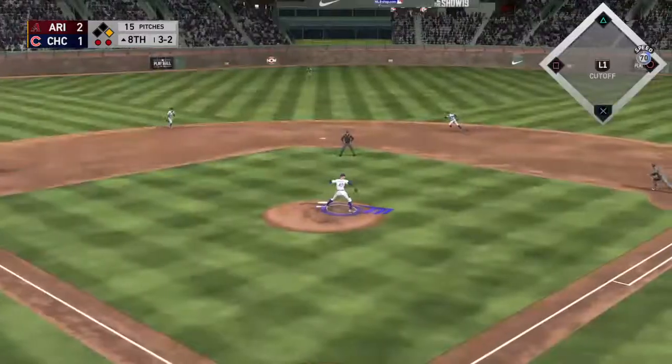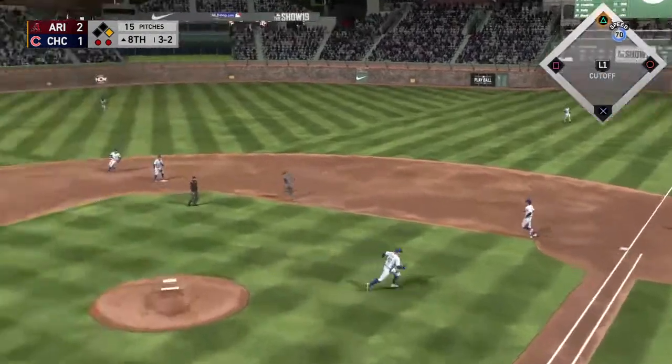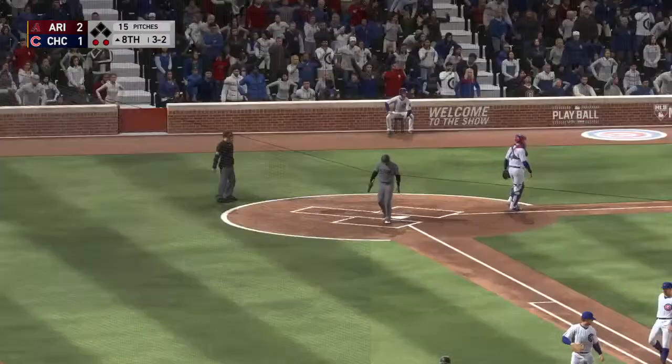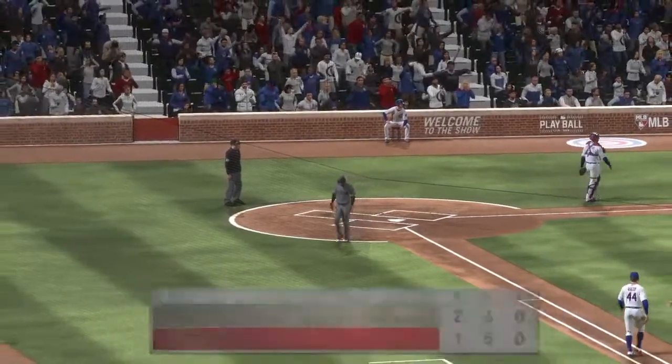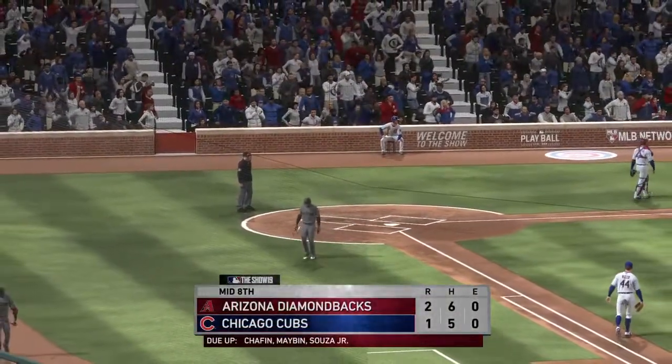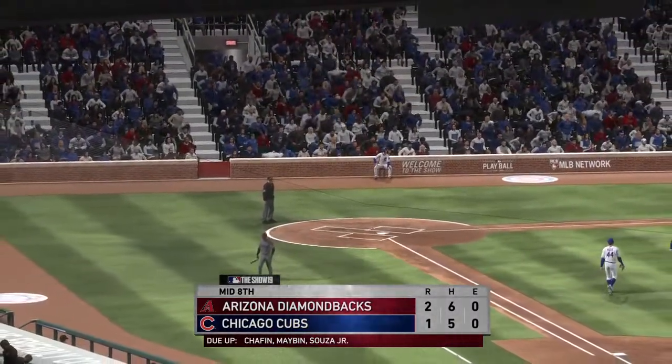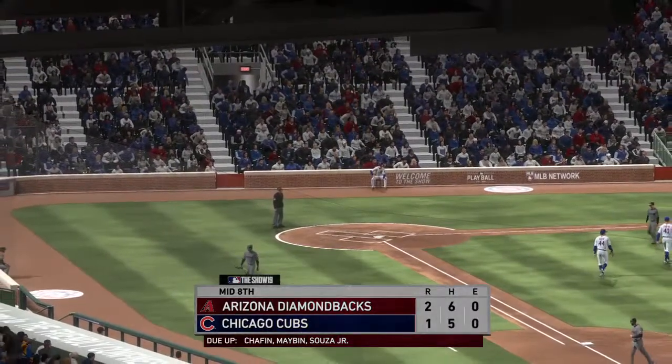2-1 score as we play the 8th. And now they've got him picked off. The tag, and they'll get him at second. And with that, the side is retired. No runs on a hit, no errors, and no one left. Not too many more shots left. Home half of the 8th coming up. It's the D-backs 2 and the Cubs 1.